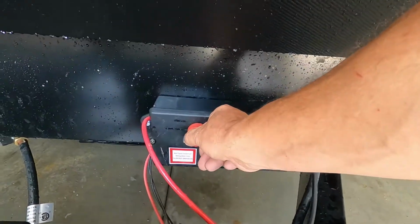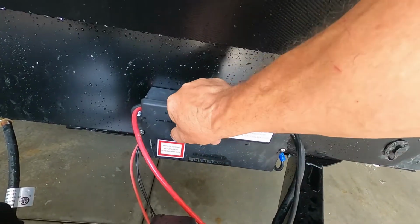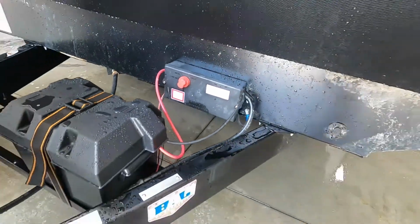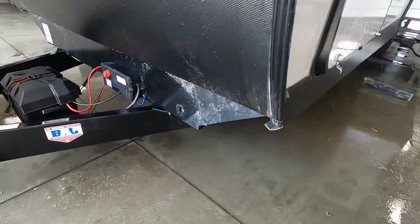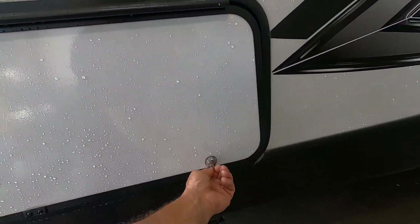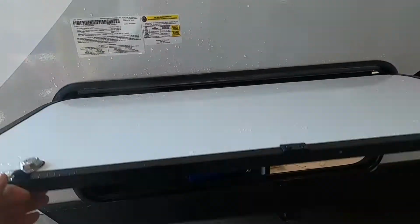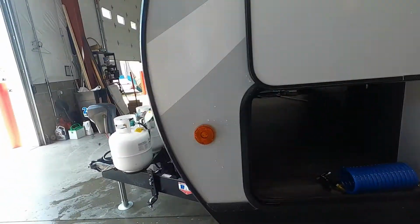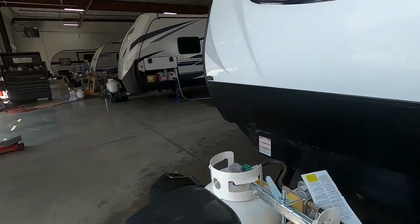Battery disconnect here. That'll shut off all the battery power to the unit. That'll become important later when I talk about your carbon monoxide propane detector. Then we're back around to your pass-through storage. And our docking station. That about covers everything out here. Let's go take a look inside your unit.